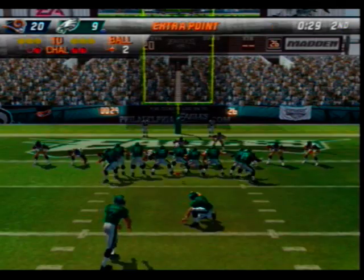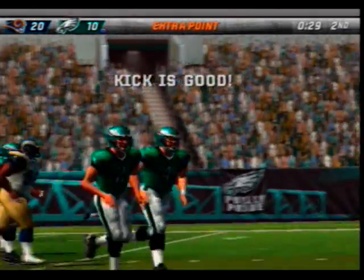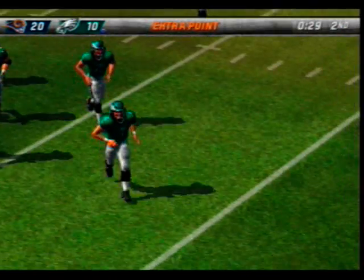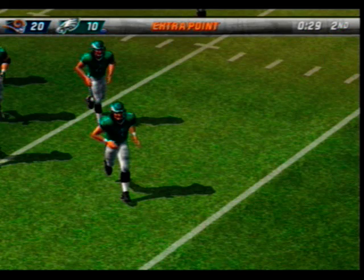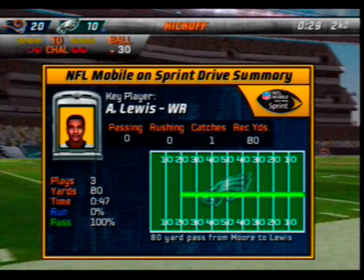Armstrong comes in to attempt the point after. The point after is good. Now that's just the type of thing that you come to expect from these guys. They do a really good job scripting the plays that they're going to be running, and they do a great job of executing them when they run them.